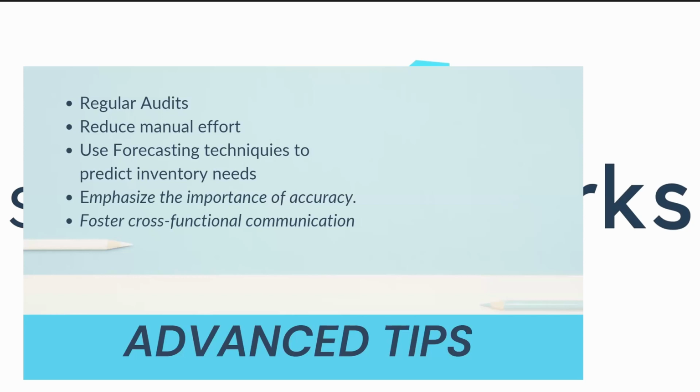Here are some advanced tips that I would like to provide from my side. I talk to a lot of you every day, and I try to understand how you do business. It's very exciting. Every business is different, there's a lot of learning involved, and each time I meet with you, I learn something new. So, out of my learning, these are some of the tips you can use to make sure you attain precision and accuracy while you are managing your inventory.